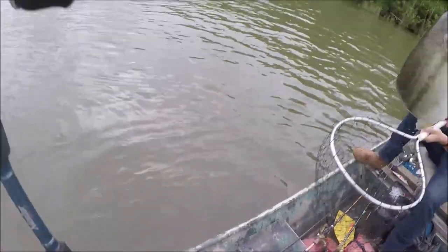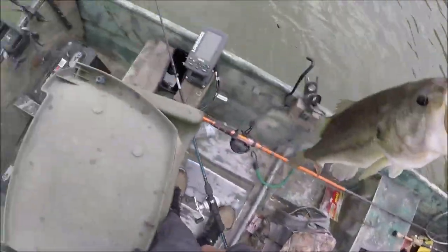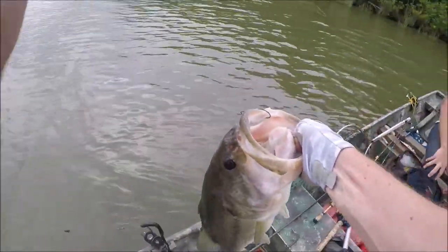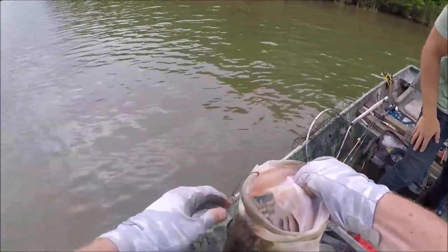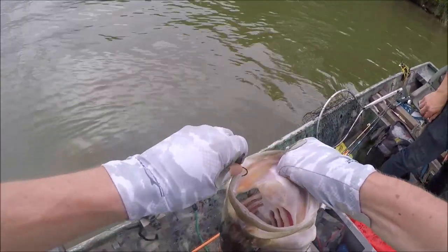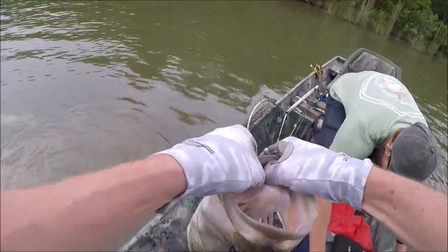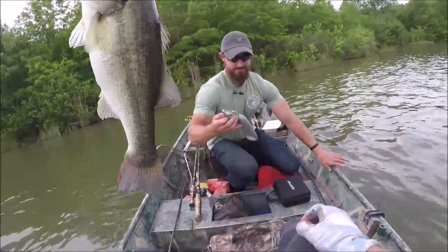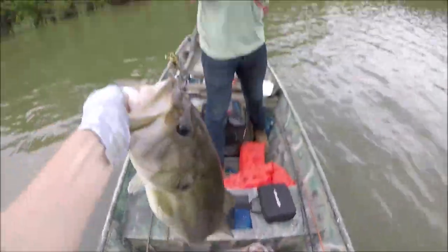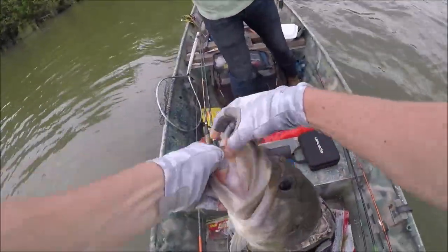Boom! God, that's about 10 pounds. Oh my goodness, what a mondo! 12 inch worm for the win! That's what I'm talking about! All right, where's that scale at? Oh, I almost hit stop recording on my GoPro too because I thought we weren't going to get anything. Oh my gosh, what a monster!